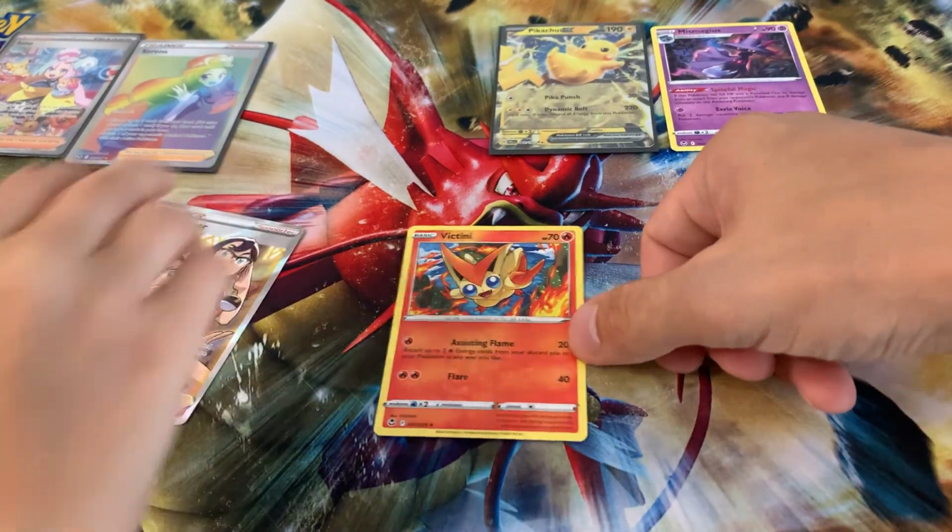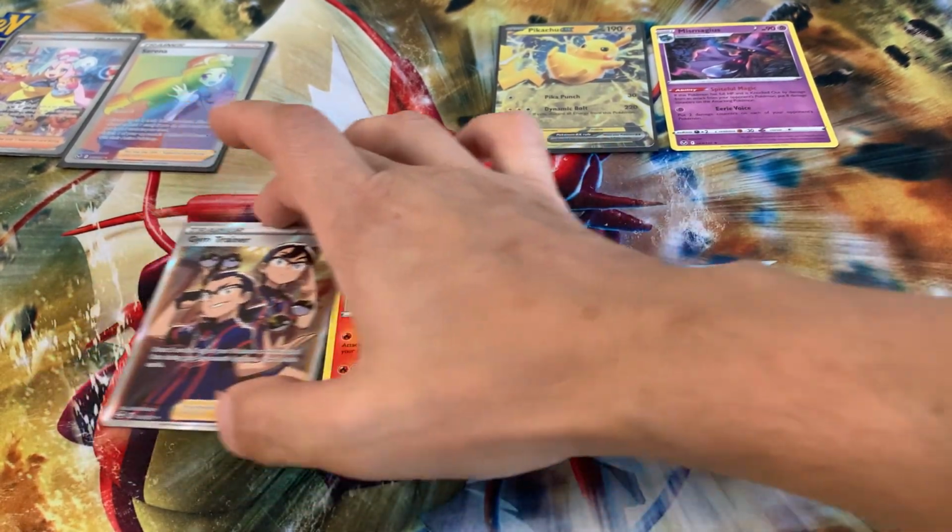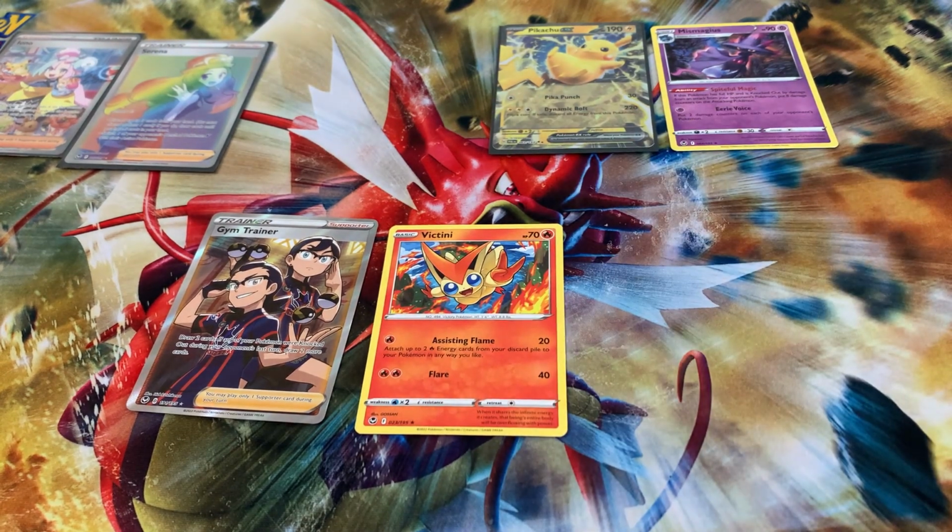Three, two, one. And the final card. Boom. Full art Gym Trainer, baby. Guys. I win. What's happening?